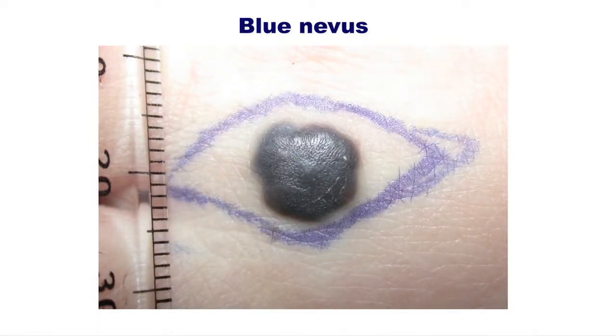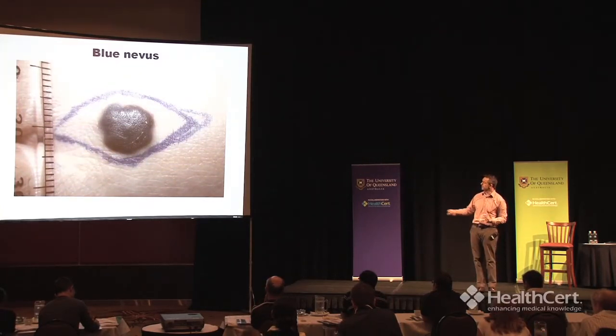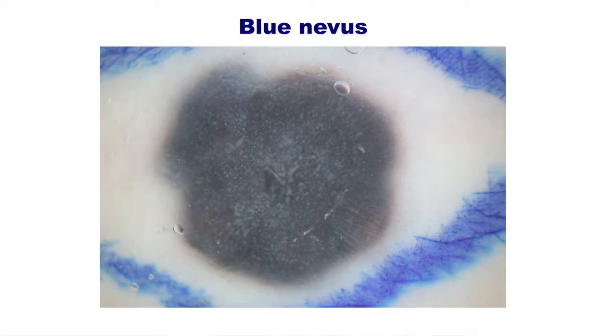And finally, the blue nevus. Scares everybody. This one is elevated. Some of them are flat. The typical blue nevus has been there forever. These are remnants of the neural crest in embryogenesis. So they genuinely have been there forever. If a patient tells you, every doctor gets worried about that. I've had it since I was a kid and it's not changing. That's fine. That's what they look like under the dermoscope.